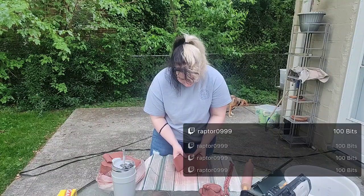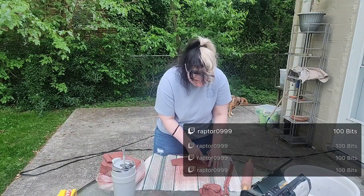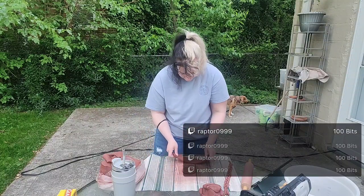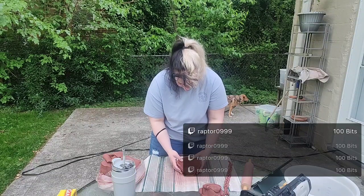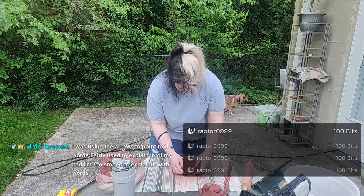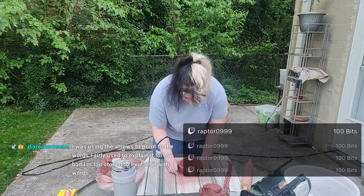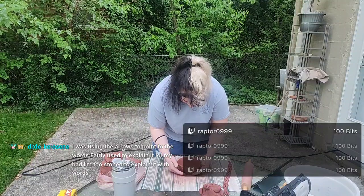Okay. I would really love this to be rounder. I feel like this isn't going to be as tall as I want it to be, but we'll see. I can always add more.